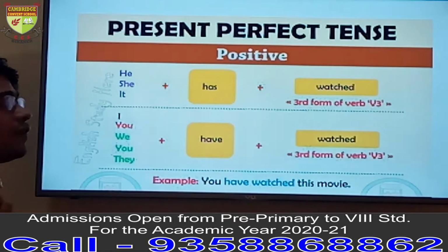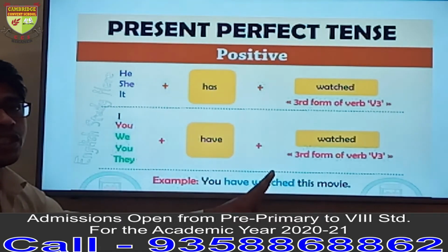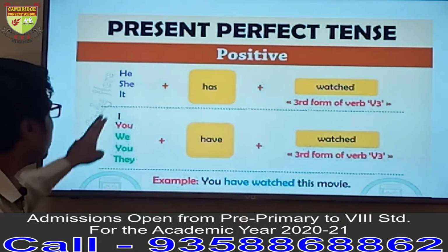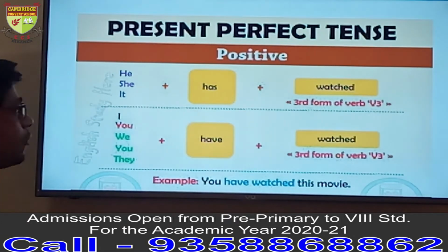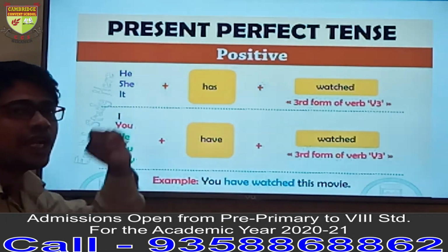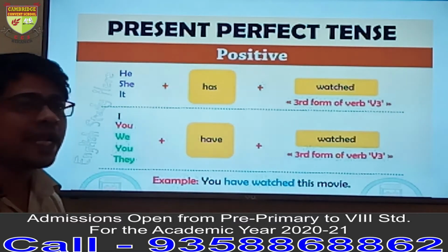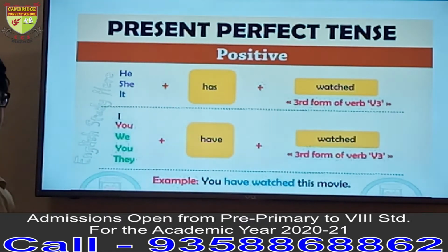third form of verb. Here we have the verb watch. The third form of watch is watch, watched, watched. So "he has watched" is the right structure. "She has watched" is also the right structure. "It has watched." All the sentences are right when you use a singular subject with the helping verb has. And the common thing in every sentence is the third form of the verb.